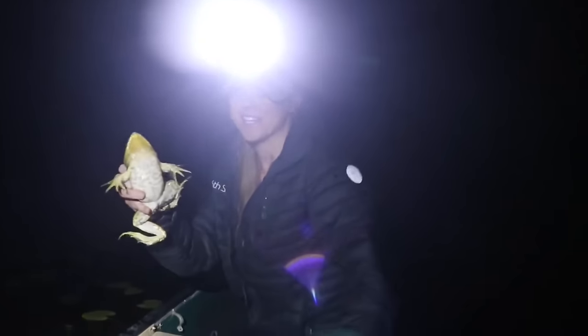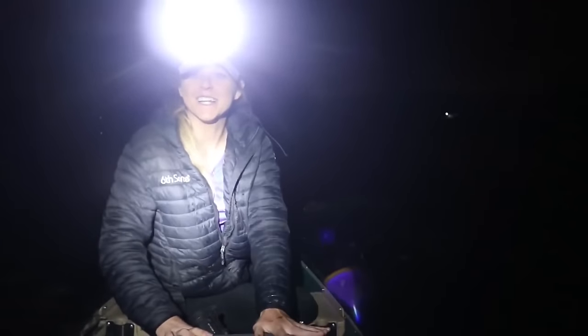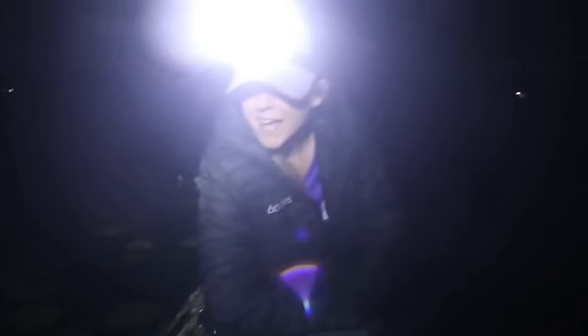This is so much fun. Yeah, this is a blast. Definitely worth getting out of bed for. Oh yeah. Hey, can you reach him? Okay. Fighting a little bit of wind. Oh! Whoops! He was in the boat for a second. Yeah, just for a brief second. He shot out of your hand like a rocket. I barely had him. That was crazy.